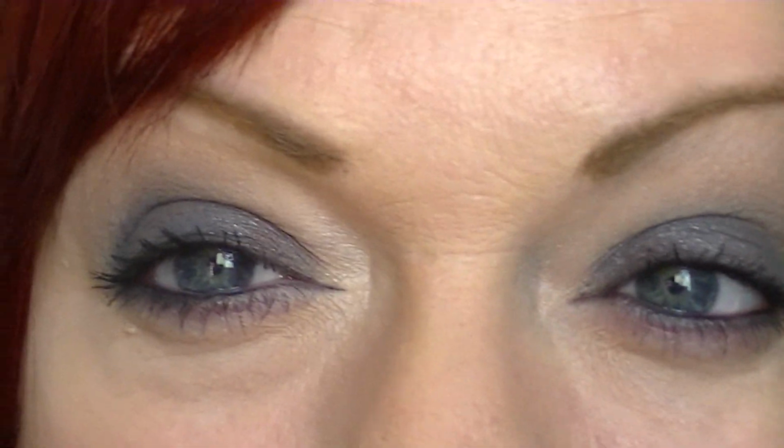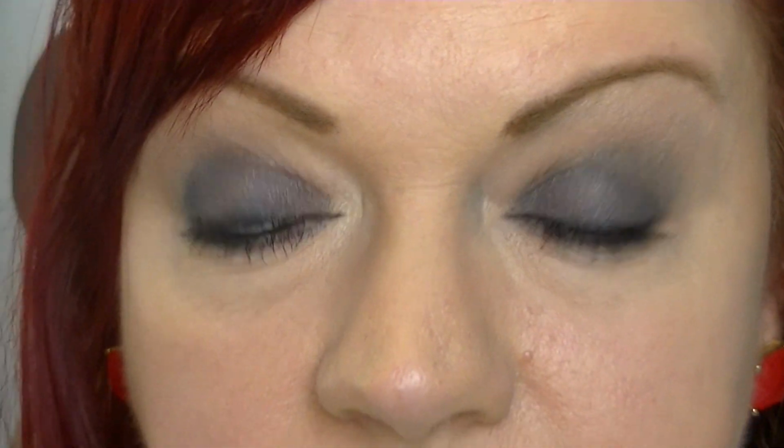So I think that's pretty good. We'll zoom out and see how it looks compared with the other eye. And let's see. Yeah, I think it's pretty even from what I can tell.